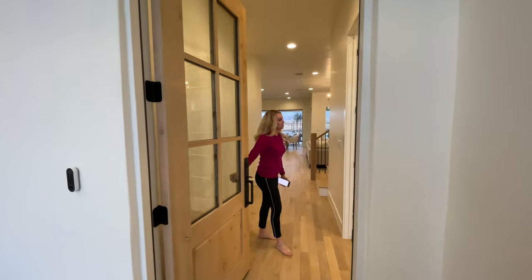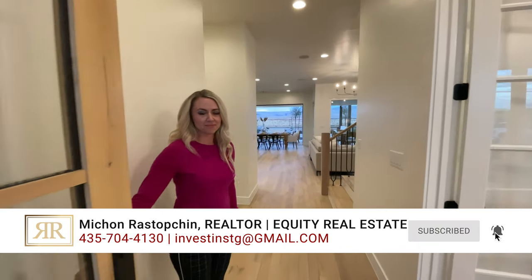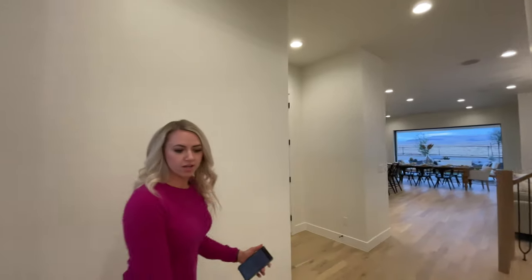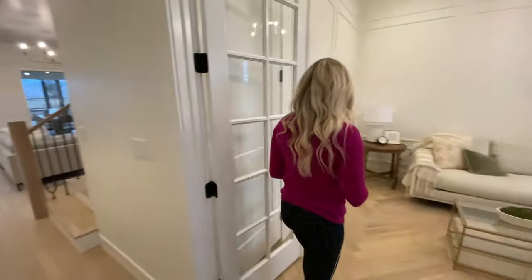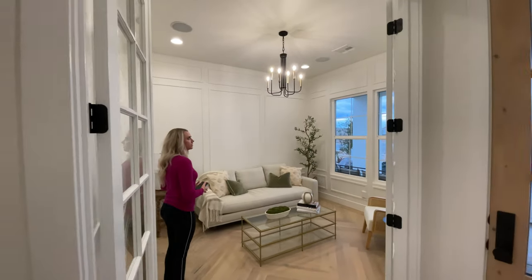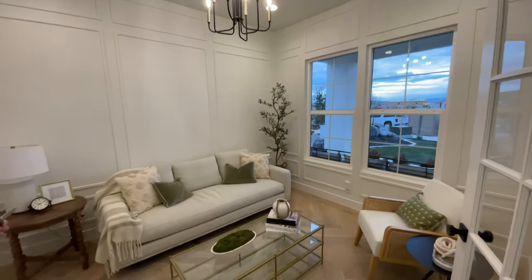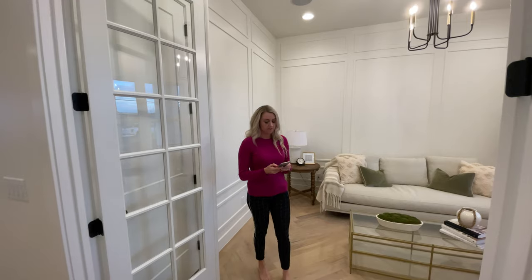What do you think? Home is gorgeous. You want to show us around today? Yes, come check it out. So when you first walk in to the right, we have an office. Let me give you some stats about the house. Total living area, total square footage on this home is 3,596 square feet. It's a 5-bedroom home, 3.5 bathroom, 2 floors, and a 3-car garage.